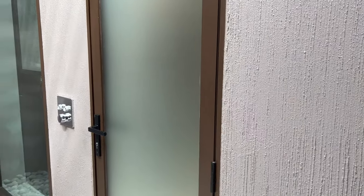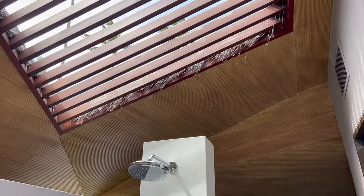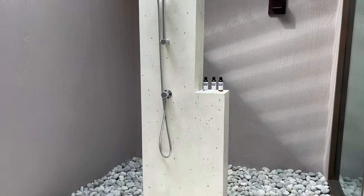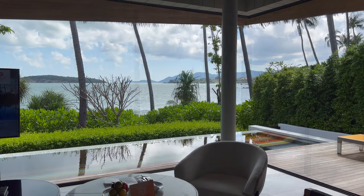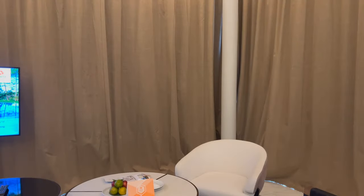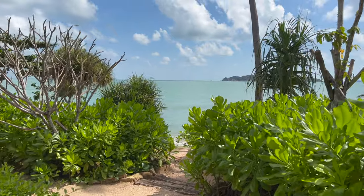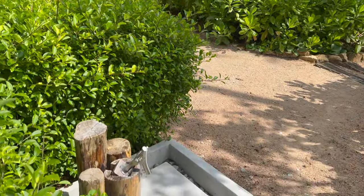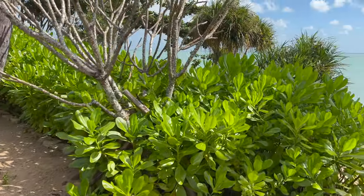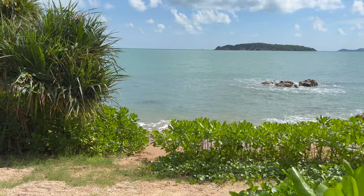Tucked away back here, we have the most amazing outdoor shower. Remember that water pressure? Yeah, it's out here too. And just to show off the different modes that you can have in your villa. Straight out front from your villa is a small beach area good enough for dipping your toes.